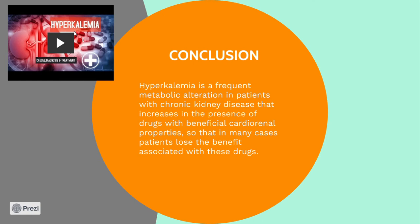Conclusion: hyperkalemia is a frequent metabolic alteration in patients with chronic kidney disease that increases in the presence of drugs with beneficial renal properties, so that in many cases patients lose the benefit associated with these drugs.